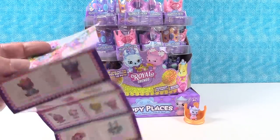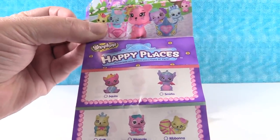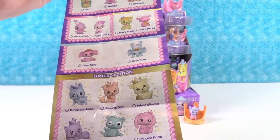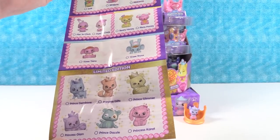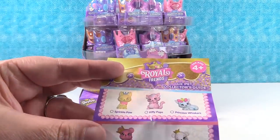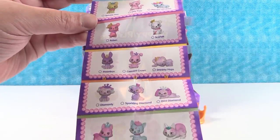Okay, let's take a look at the checklist. Shall we? Here are all the royal trends we can get. All the little happy place friends. They are super duper cute. Yes, they are. There are 6 limited editions, you guys. Oh, wow. I want Princess Carrot. She's a little bunny. Oh, yeah, that would be cool. Or Princess Glam, the kitty. Okay. And then there are even more on this side. Lots of cute ones to collect.